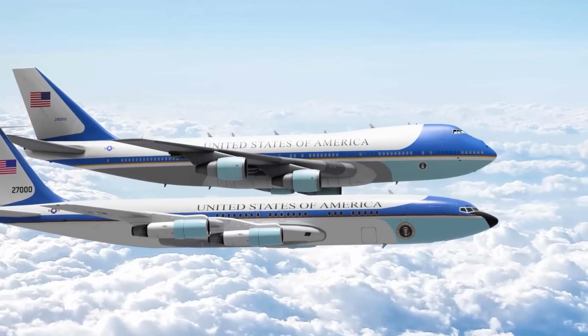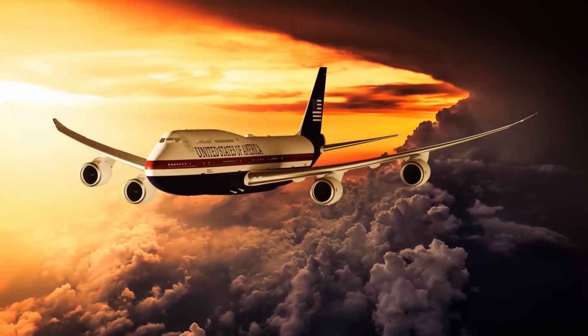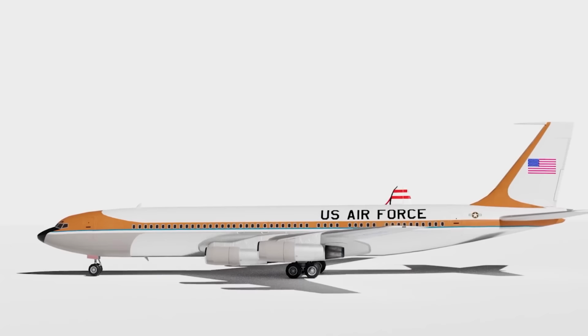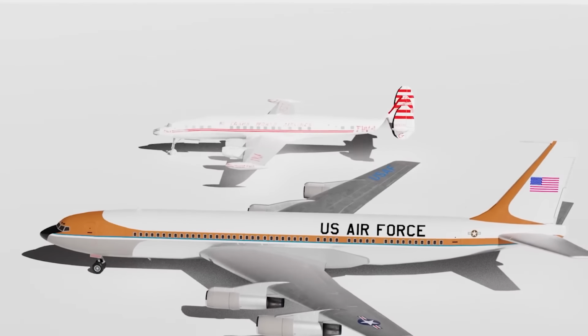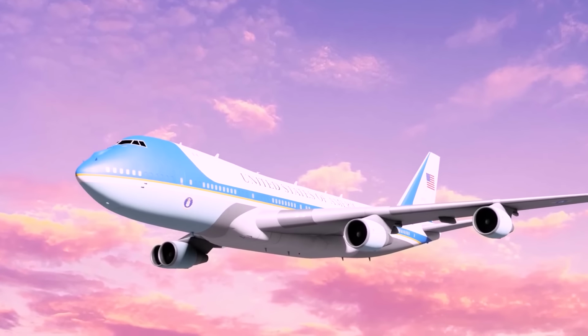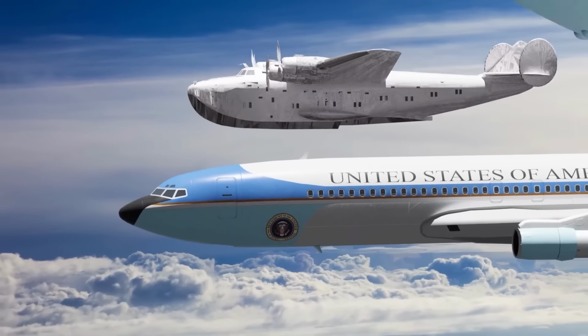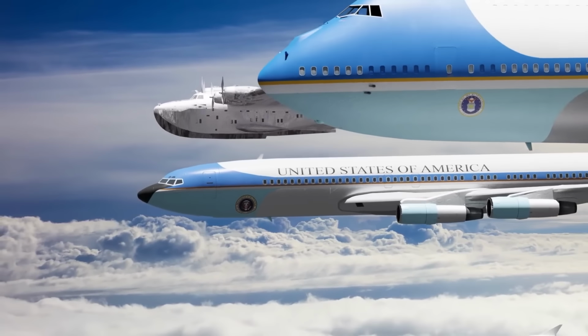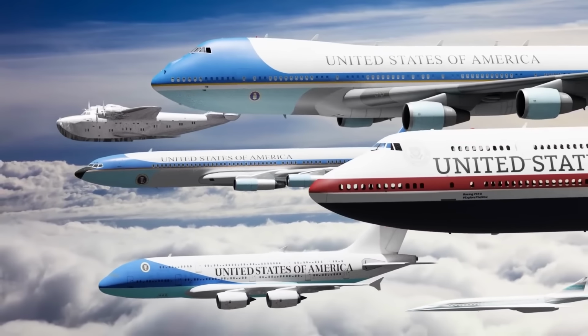Air Force One plays a critical role in transporting the president and his staff across the world, and over the years, the aircraft has evolved to match the ever-expanding world leadership role. Today, we will look at the Air Force One's humble beginning, its modern implementation, and what the future aircraft are under consideration to fly the Commander-in-Chief.